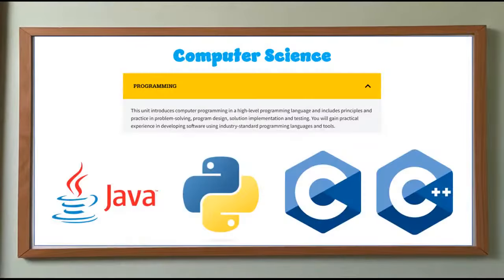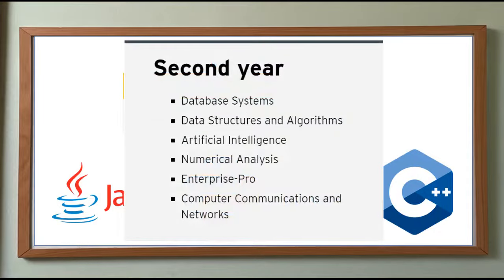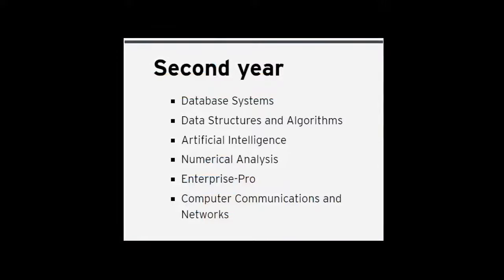So let's talk about computer science first. In your second and third year, there'll definitely be an emphasis on software engineering and different programming languages. You'll also go into more depth when it comes to data structures and algorithms. So in my second year, I'm going to have modules like database systems, artificial intelligence, numerical analysis and computer communications and networks. In your third year you will be expected to complete a final year project.